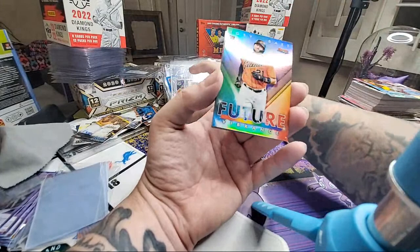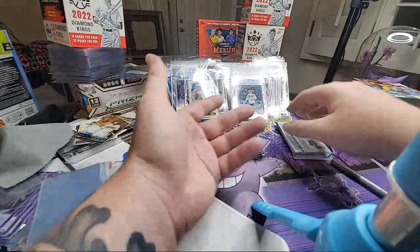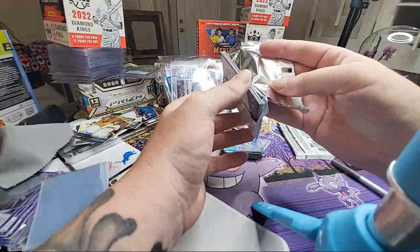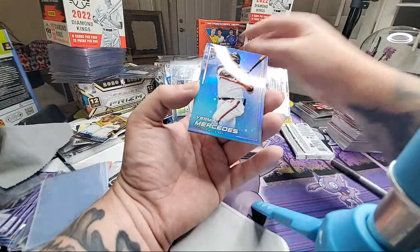Joey Bart, let's go. Nice Joey Bart. And a Bobby Dalbec refractor. See, just like that stuff right there, all this is sellable. Each card, a collector will take, right? Look at that. Joey Bart, one of the sought after rookies, base. Vladimir Guerrero, a stud. Remember Mercedes, rookie card.